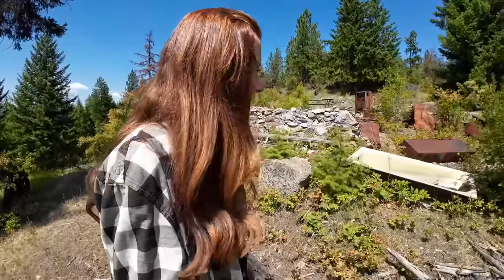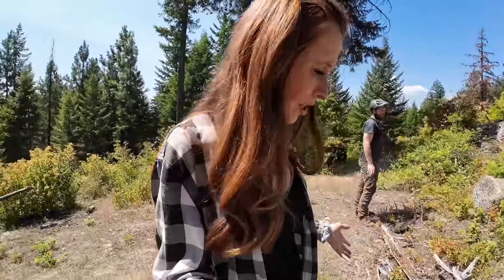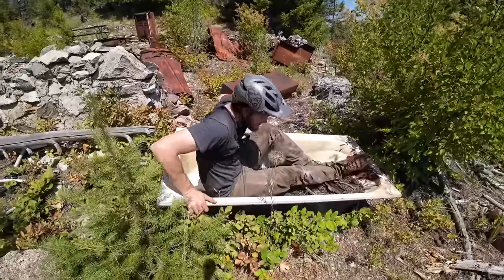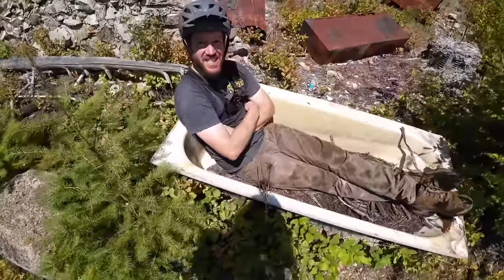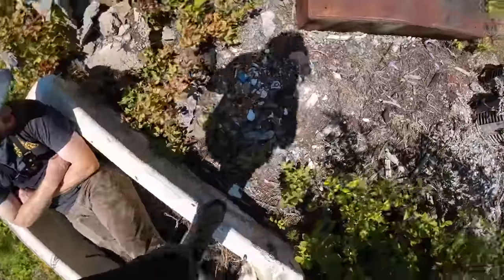Oh my gosh, every time we come here, it's crazier. I feel like each one of these things needs to be its own episode because there's so much here to unpack. You could also slide down the hill in it. How did they get this up here? This thing must weigh, what, 500 pounds? Yeah.